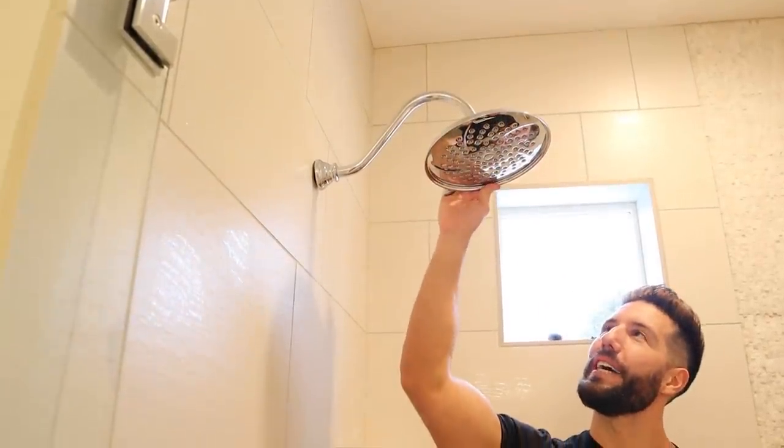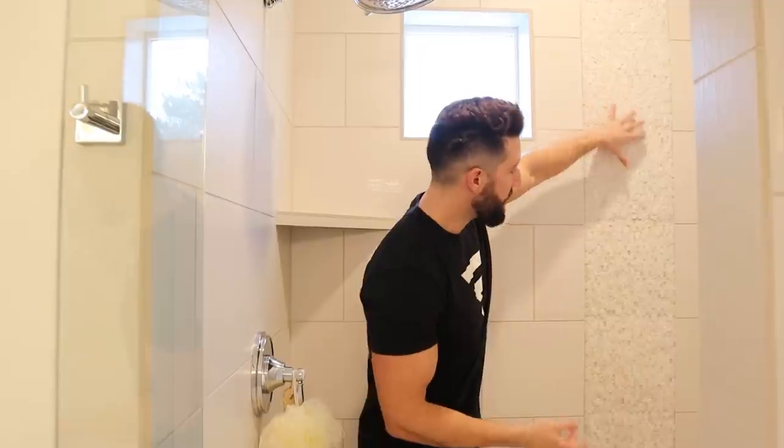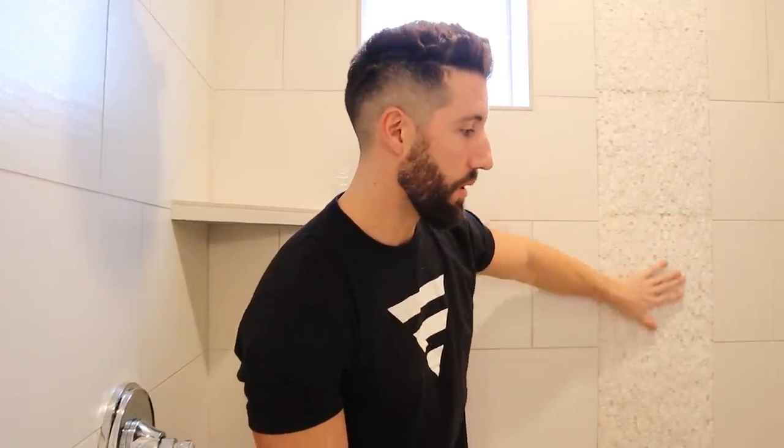Got a special shower head up here. We have speakers in here. We had speakers installed all throughout the house, but I love turning on music while I'm in the shower. I don't know if I'm alone on that, but I love listening to music when I shower. This was a custom thing we did. Extra stuff we had and we put it. A little waterfall. Yeah, a little waterfall, but it actually looked really cool in here.